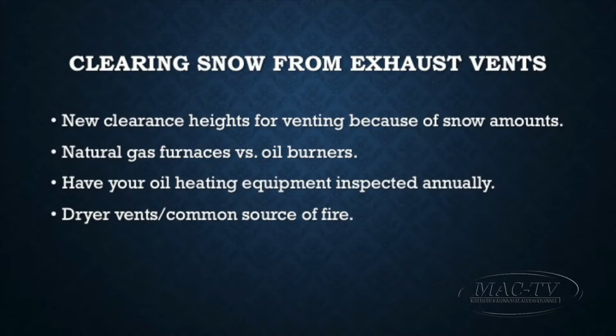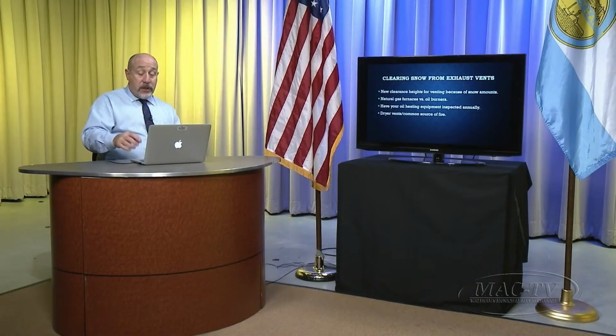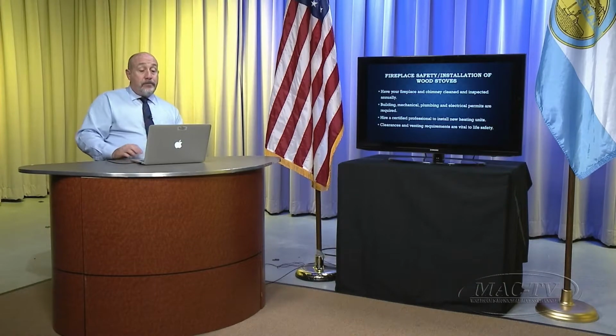Dryer vents are a common source of fire. If the hot air can't get out, sometimes lint will back up. It's always a good idea to check your dryer vents every 6 months to make sure that they're cleared out. Lint traps are always a good idea as well. So you want to make sure that those are always taken care of.